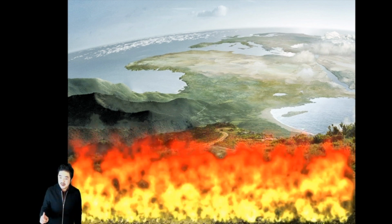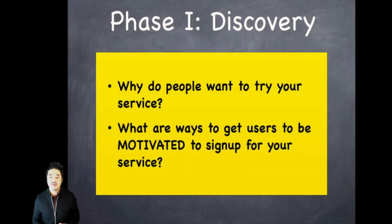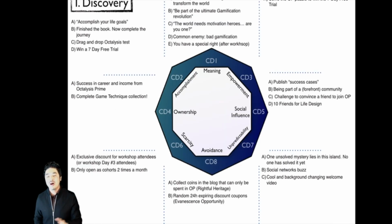So that's the first step. So brainstorming: again, we break down Octalysis into 4 phases because we're doing a level 2 Octalysis design. And so again, back to the discovery phase. Why do people even want to try out the service? Usually when we do the brainstorming, it's good to review what are the desired actions we want to motivate people to take. And once we review that, then we think about what among those 8 core drives we can use to bring out more of these desired actions.